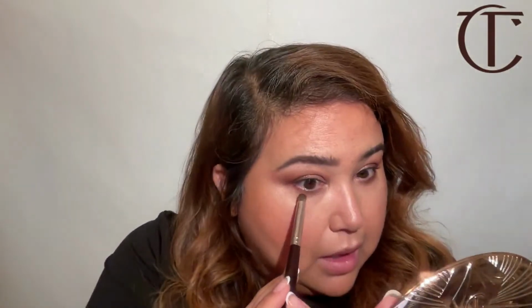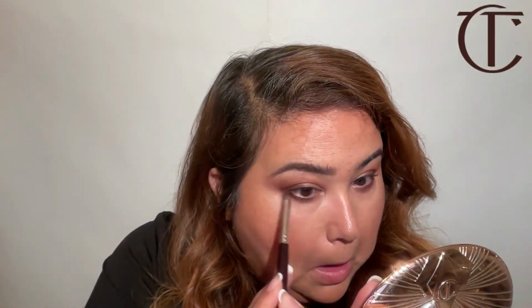All right, so blending, blending, blending. I like it. So I'm going to go back again with that smudger brush, this little baby, back into this darker shade. Again, where is my mirror? And I'm going to make the corner smoky, because I have close set eyes, I really like to focus the darker shades on the outside, which you'll see in a moment when I apply the liner. Just the outside corner.